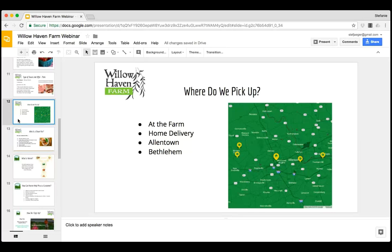And we have several different drop-off sites for people who live outside the area and might drive into the area for work. That includes a site in Bethlehem at the Keystone Home Brew Store. And then we're starting an Allentown site this year downtown at St. Stephen of Hungary Catholic Church.